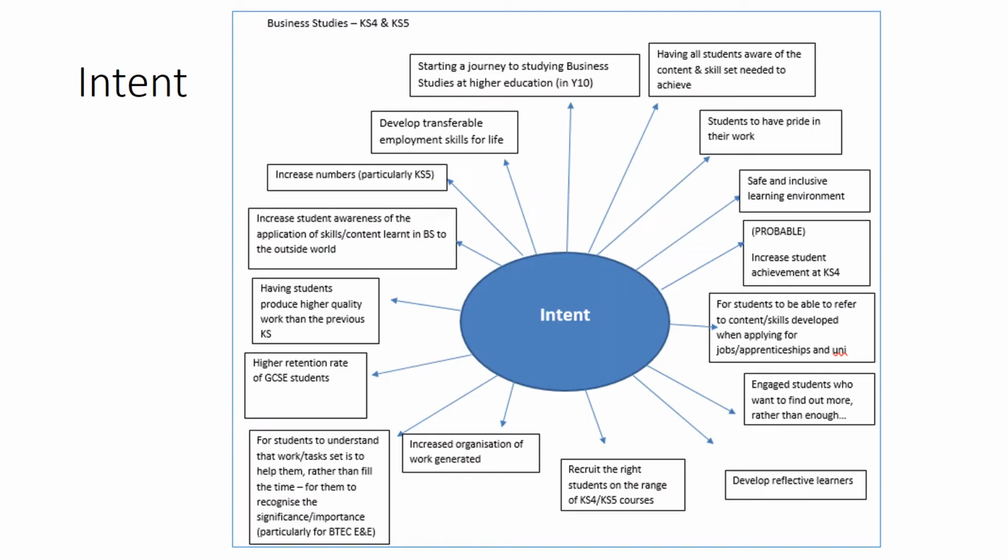Over the next 3 slides, I'm going to introduce our 3 I's. So the first one is intent. It's all about what we're trying to achieve. So you can see from the range of different factors here, a lot of them are about students really pushing themselves to go further and pushing themselves to give their best.